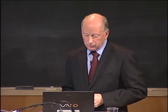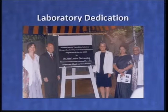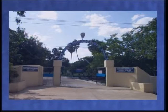We worked closely with the government. We wanted to make sure that these efforts had the potential for becoming sustainable. So we worked closely with the Minister of Health there and had a press release early on in the process. Dr. Gerberding came over to participate in the groundbreaking ceremony for the new laboratory. So we had the political buy-in. And this is what the facility looks like today. This is the entrance, which is a little different than the entrance I showed you earlier.